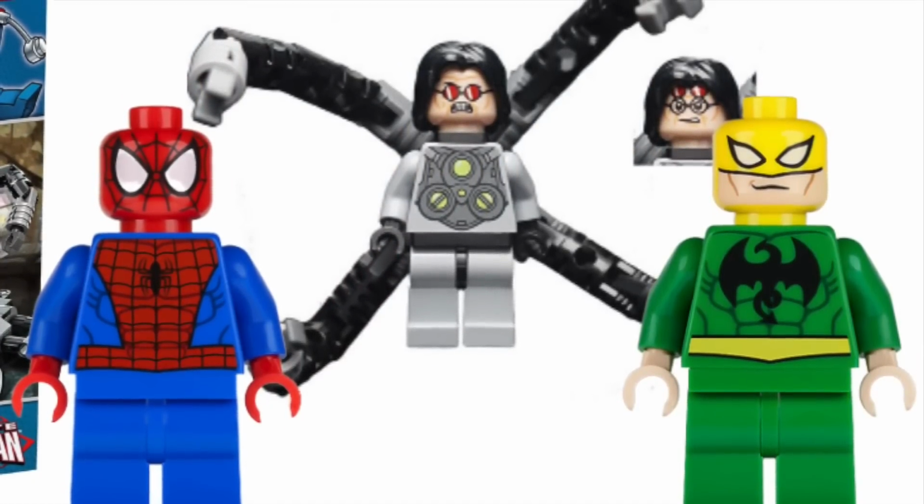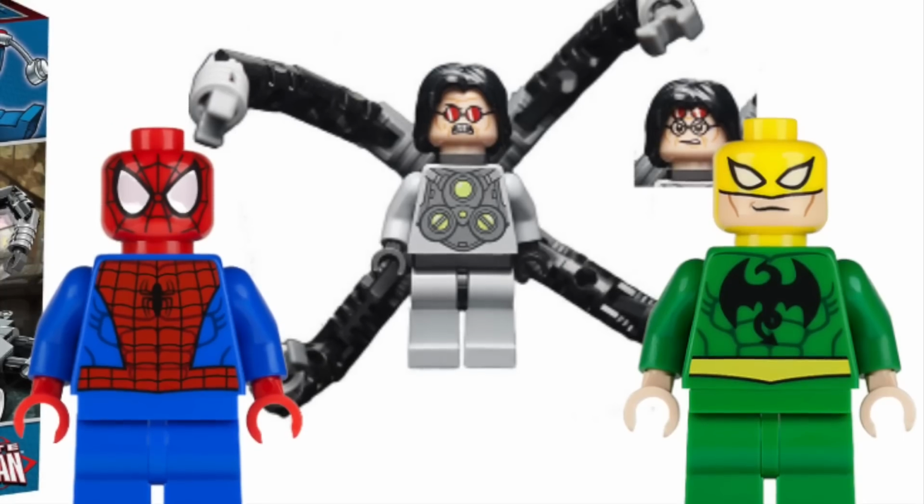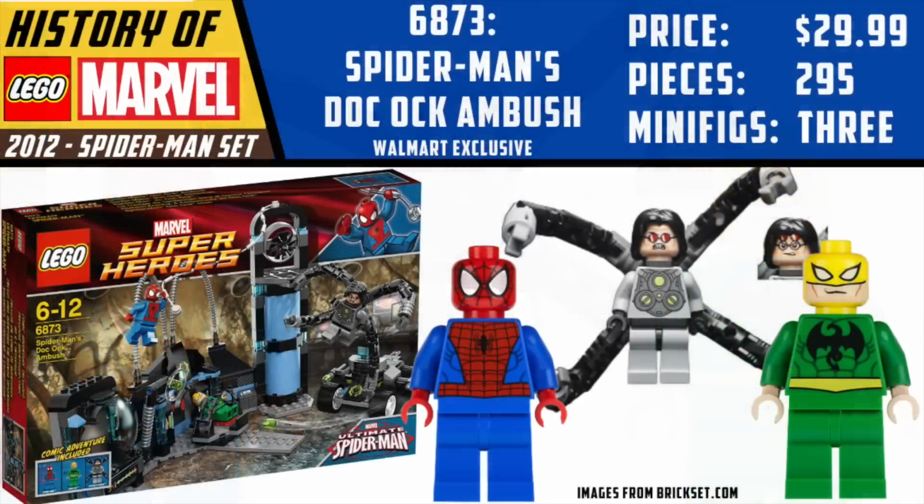You have to remember that in the year 2012, there had not been a LEGO Spider-Man official minifigure in 8 years, so to get one in this set was a big deal, even if this specific version of Spider-Man would be showing up in a lot of sets over the next couple years. It was still a big deal at the time.